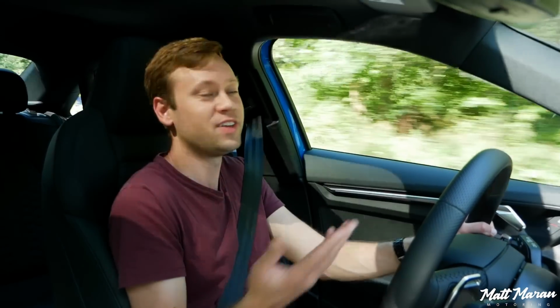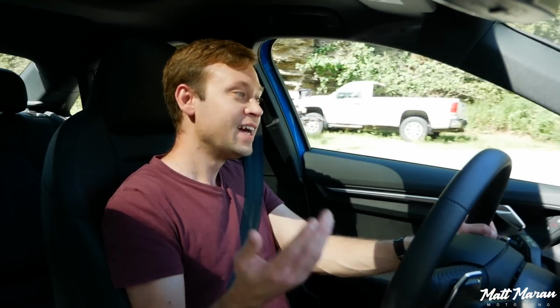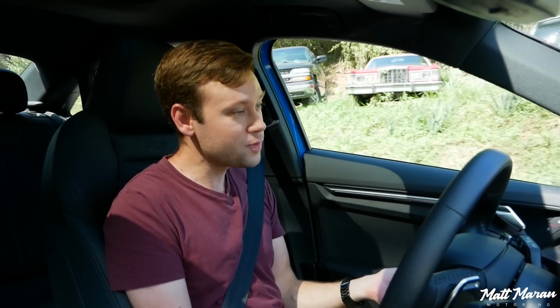This one is at 65, you can get one of these for 60 if you don't care about the technology and stuff. 60, 65, okay, even if you want carbon ceramics, it's 70. I'm trying to think of other cars under 70 grand that give you this kind of performance and these kind of thrills.